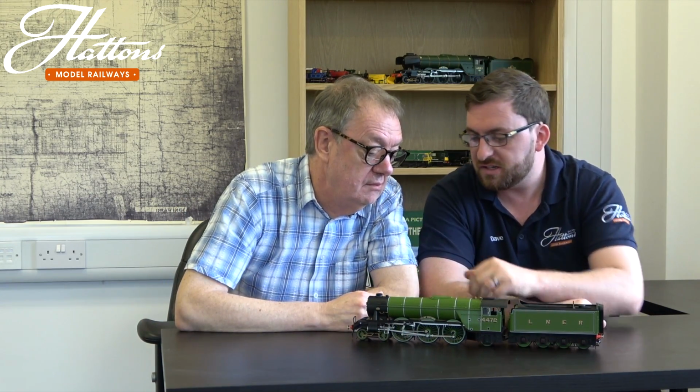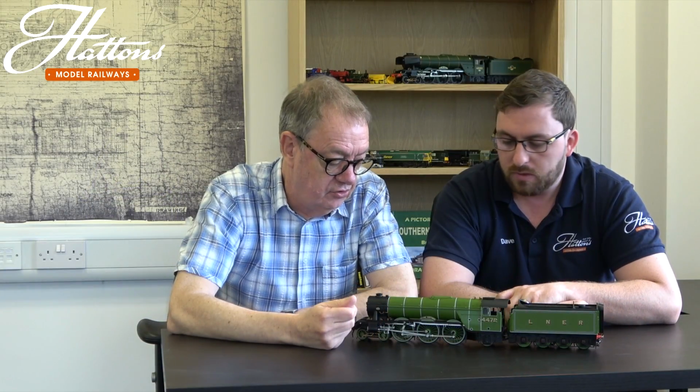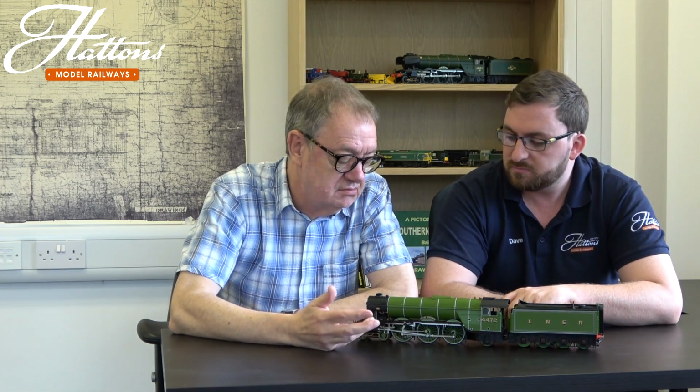Some of the other small differences are things like the superheater headers here, isn't it? Yes, for the A1 boiler. That for an A1, yes. Yeah, but in general terms, most people won't notice much of a difference. No, and I'm trying to be fair. You have to be practical.